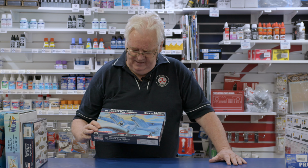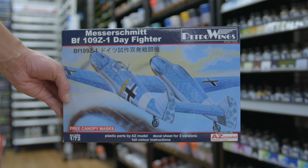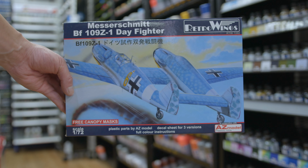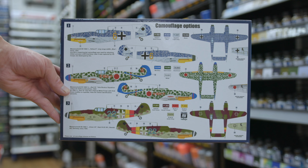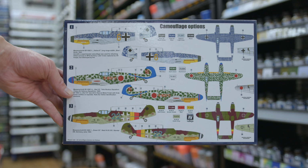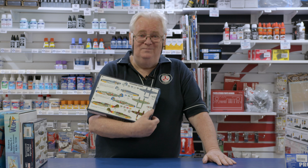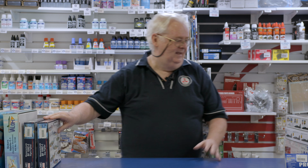This is the Day Fighter, so again, twin 109. A couple of interesting schemes. One really interesting one. There's two German and one Japanese done in that green mottle scheme. So if you've done a Kawasaki Hien or something like that, you might want to do one of these just as a what if and put it beside it. It would look interesting. So there's that.